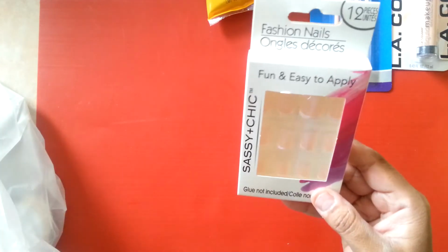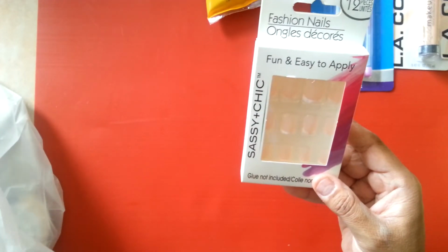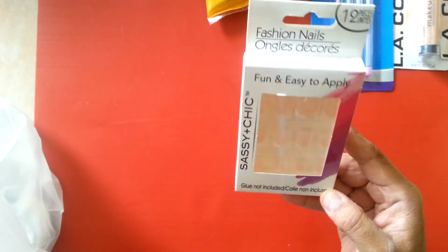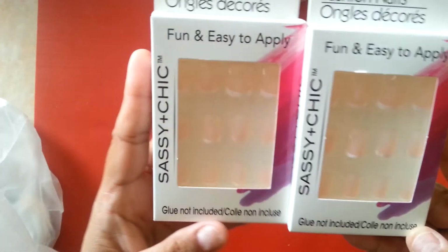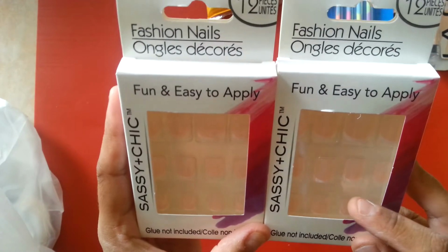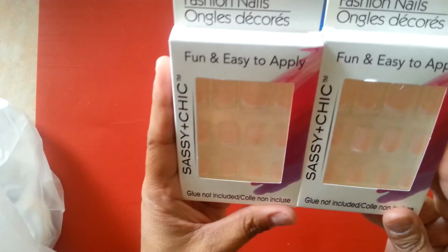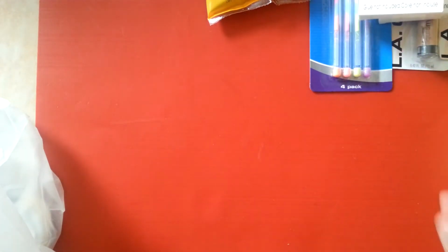I picked up some of these fashion nails from Sassy and Chic. And there's 12 in here. And they're like French manicure. I got two of them. So they're real light pink with the real tiny tips of white. So I can't wait to wear these.